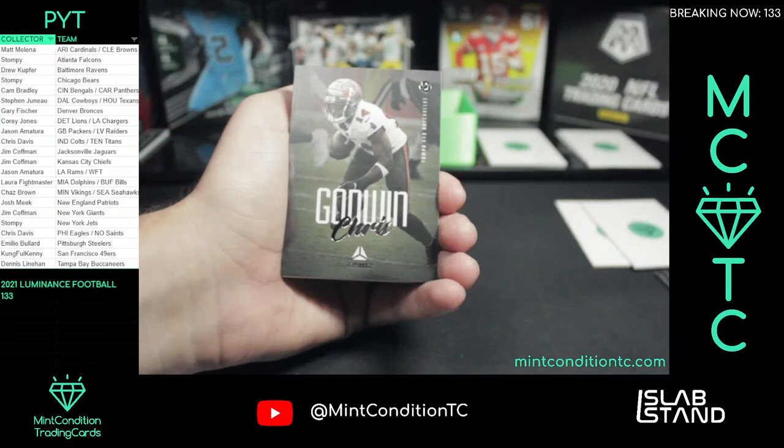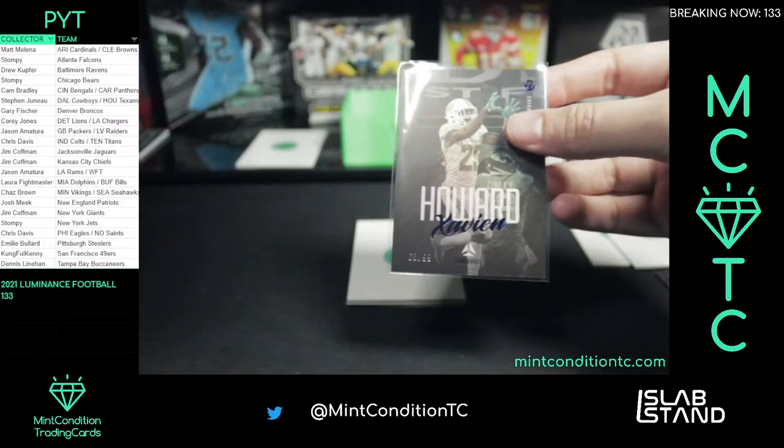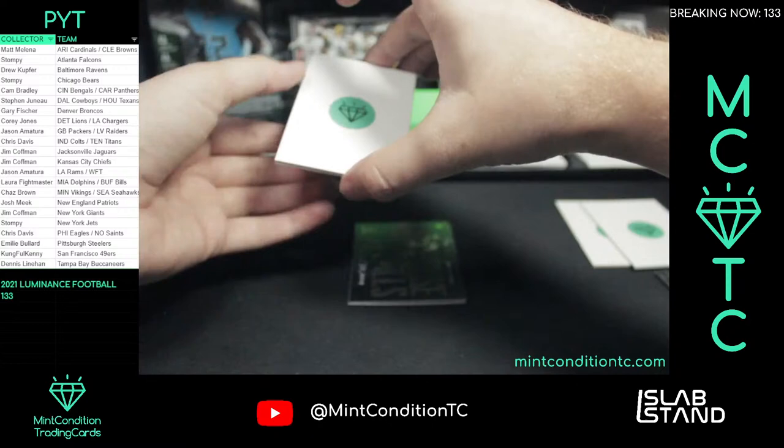And our short print here is going to be a Xavier Howard. No, I'm sorry, Xavien Howard. Xavien Howard, that's the blue foil to 99, going to Miami. Not to my knowledge. I know we put a couple of Chase Claypool inserts in a couple of boxes. Nothing so far in this one, though.